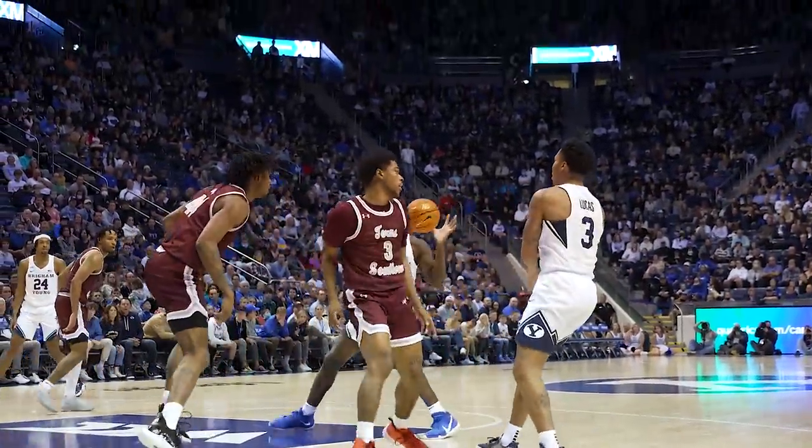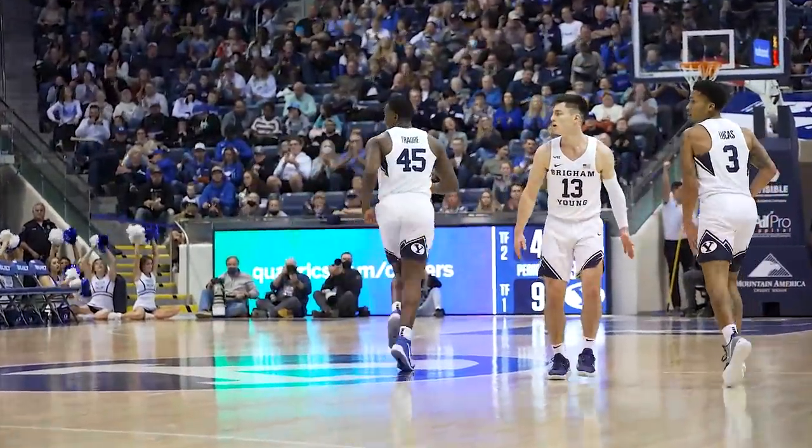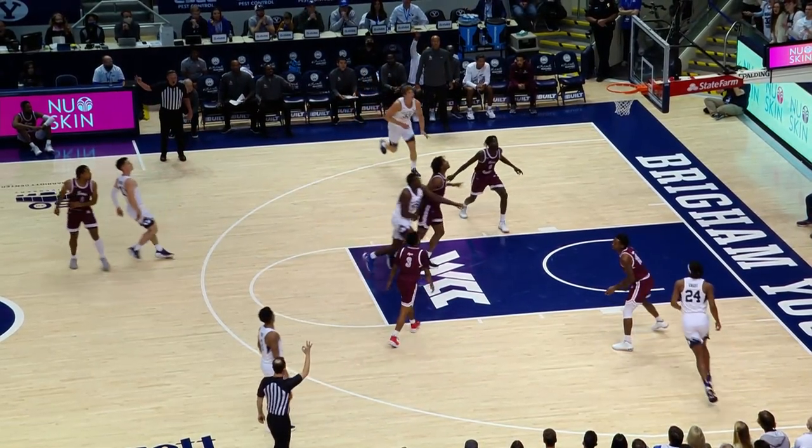The give to Lucas. Lucas stops at 10 feet to Foose. Foose, little quick, is up and in. Fousseni Traore off the bench with his first two. Traore, hand off to AB. Is this the first three?